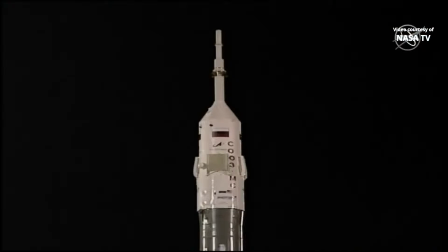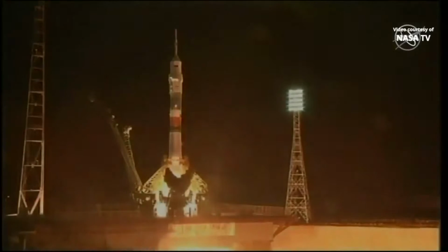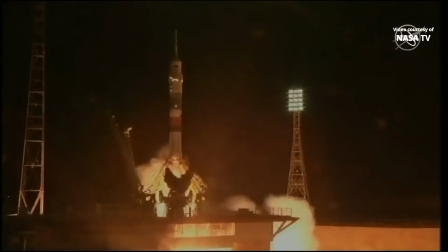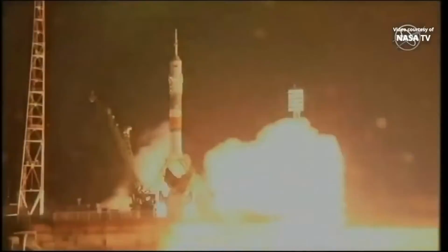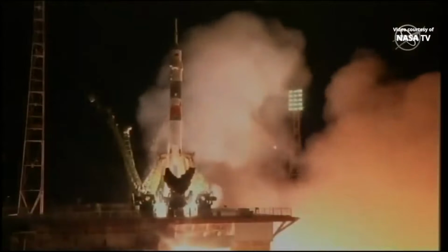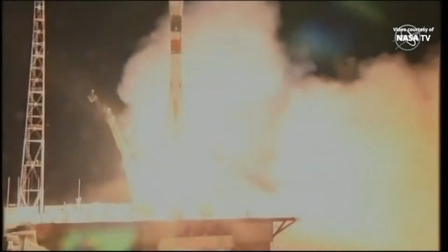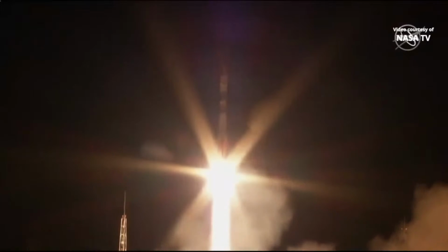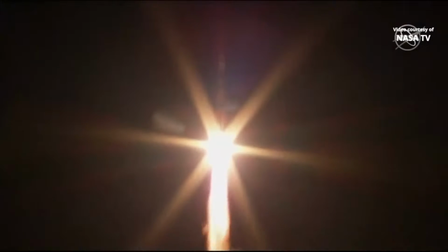So right now you're seeing the crew members riding up the elevator to enter into their Soyuz spacecraft. Launch command issued for ignition. Launch command has been issued. Second umbilical tower separated. Booster ignition. Engine turbo pumps at flight speed. Engines at maximum thrust, lift off. And liftoff. We have liftoff of Nick Hague, Christina Cook, and Alexei Ovchinin, now on their way to the International Space Station.